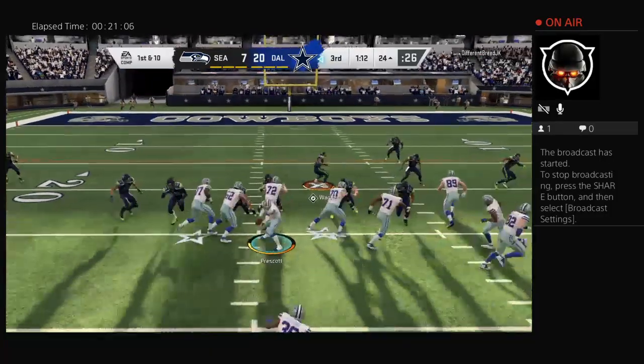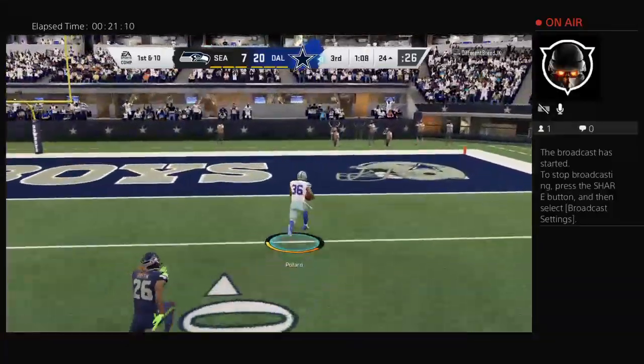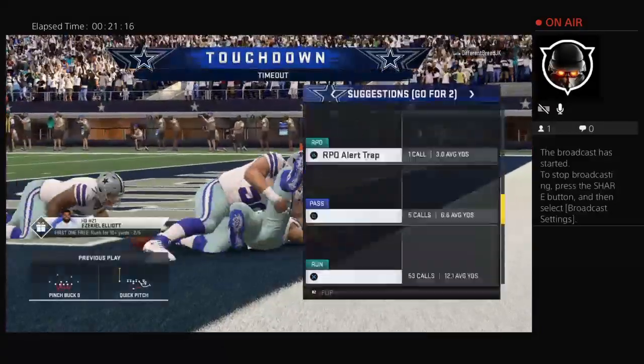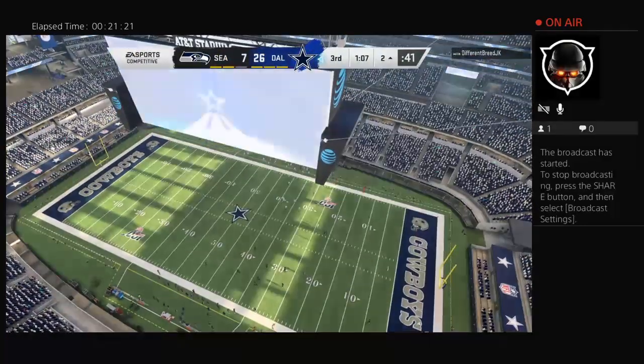They'll run on first down. Pollard. And an alley to run. And he is into the end zone for a Cowboy touchdown. 24 yards. And the Cowboys use the short field to their advantage.